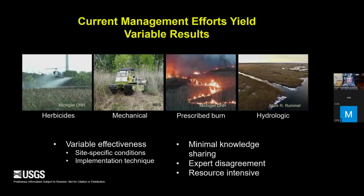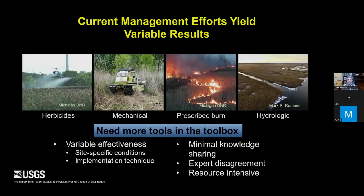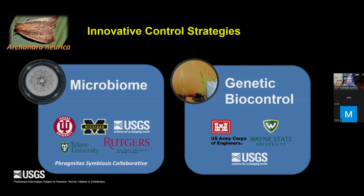So if we get back to these management tools, we have PAMF going on to try to refine what are the best approaches, or best ways to use these tools we currently have. The message kept coming up: we really need more tools in the toolbox. We really want better ways to manage this. We need more options to apply on the landscape. So that really kicked off a number of years ago. My two main research themes focused on the microbiome and genetic biocontrol.